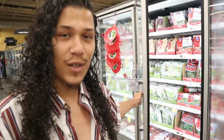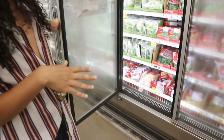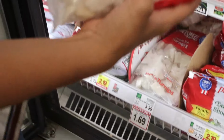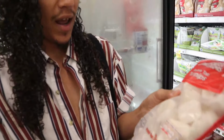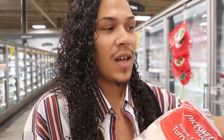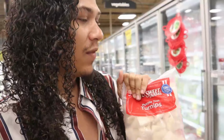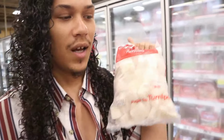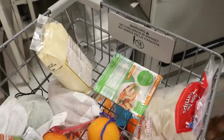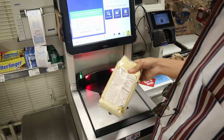So I just want a bag of turnips for $1.69. Normal price is $3.39. It's actually a pretty big bag. I've never even cooked turnips before, but I looked it up and you can basically roast them and probably make soups out of it. I'm gonna get it just because I can't find any other veggies that I'm into. And this seems pretty easy and very versatile, so we're gonna get this because it's super cheap. Let's do this.